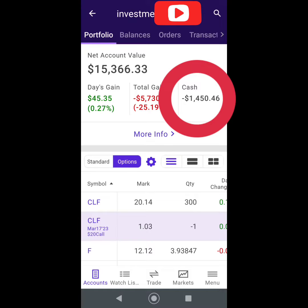Now, maybe tomorrow we'll sell another one. Let's see what the market does. Okay? Let's not get greedy. Remember? Don't get greedy. Pigs get fat. Hogs get slaughtered.